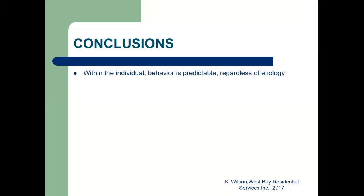So in terms of conclusions, what I've learned and what I believe is that within each individual, behavior is predictable regardless of etiology. Behavior can look very unpredictable when you're working with someone with a psychiatric disorder, particularly if you're working with someone with a personality disorder. Behavior can appear to be very unpredictable.